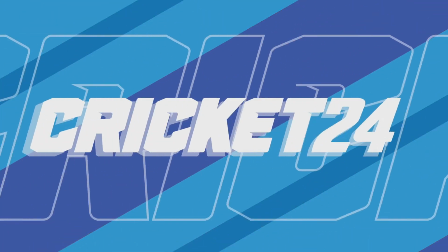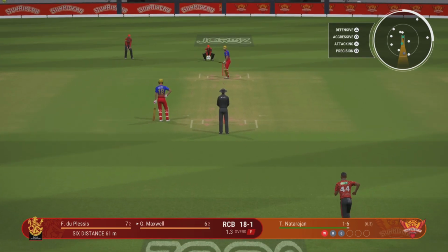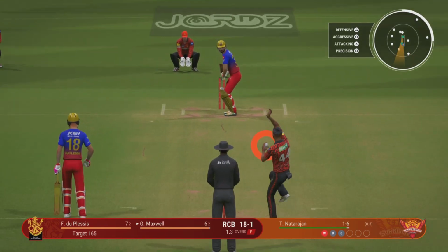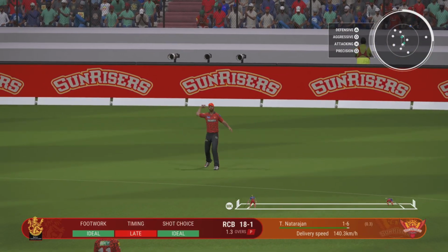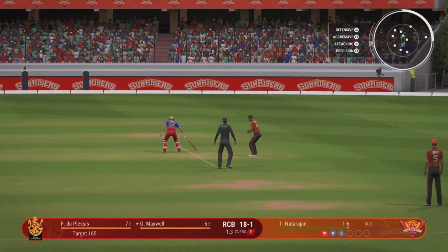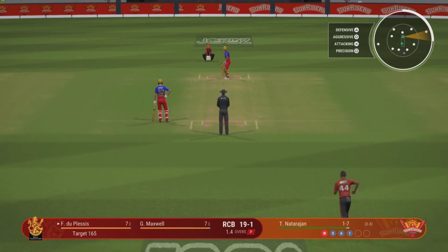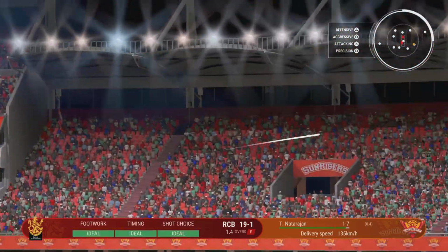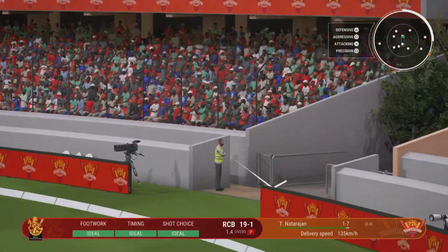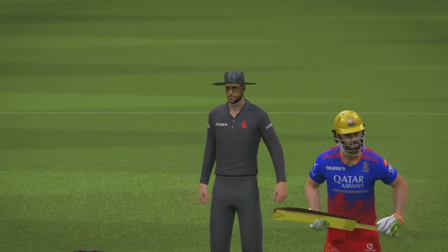Shape right and launched it. One for the textbook. Might look to go big again here. Oh, that's beautifully struck, right out of the guts and all the way. That's just a brilliantly aggressive shot. Gets onto the front foot and it's flown over the boundary.